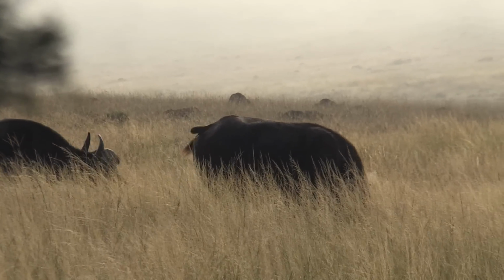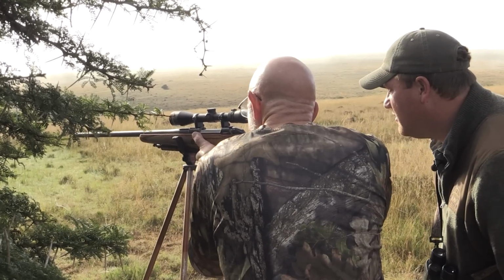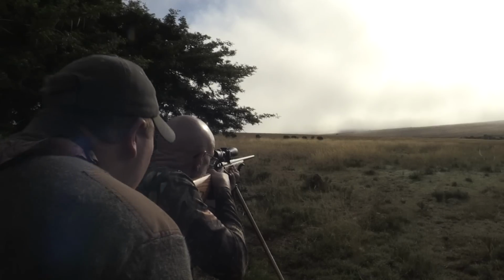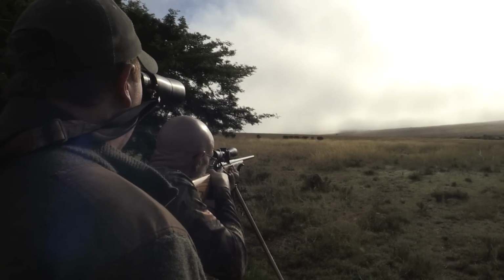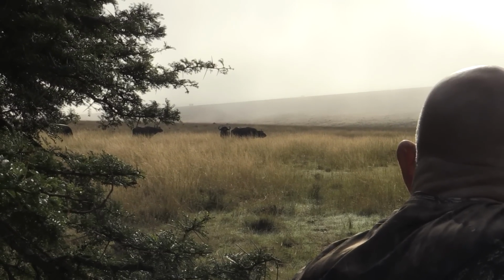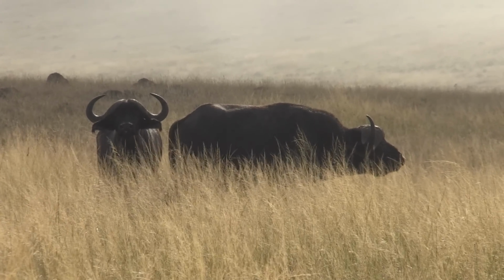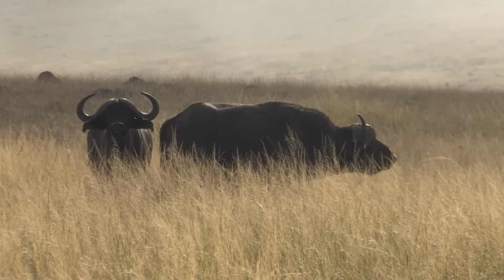It's the one furthest on the right. Don't shoot until I tell you, okay? They're still facing us. Okay, just wait. Don't shoot. When you're ready, take him, take your time, don't rush the shot. Take your time.